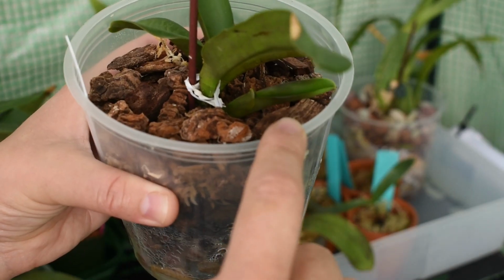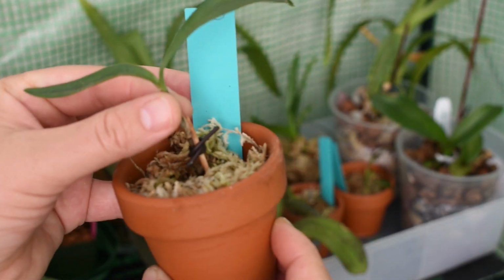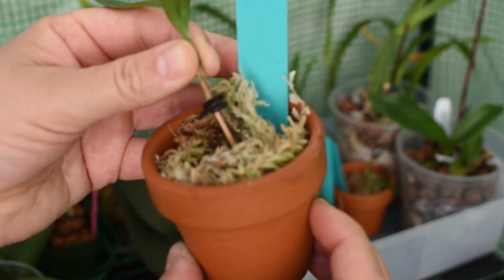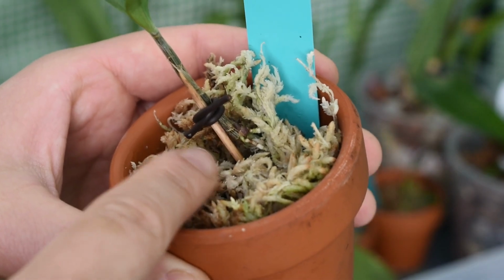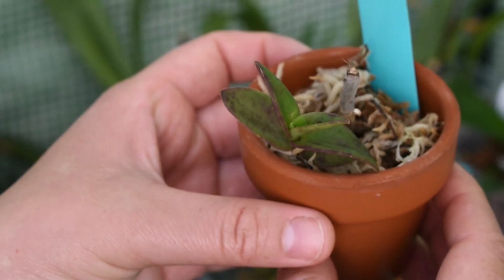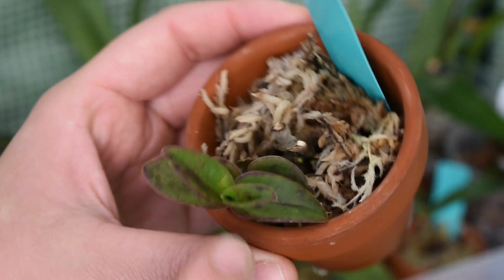The growth is growing. These are baby keikis that I removed from the mother plant. I felt like they might have been a little too small to pull off, but look, there's a new growth there. There's new roots. It will survive. This one here is also a keiki from one of the epidendrums that I already had. It's doing good. New leaf growing there.